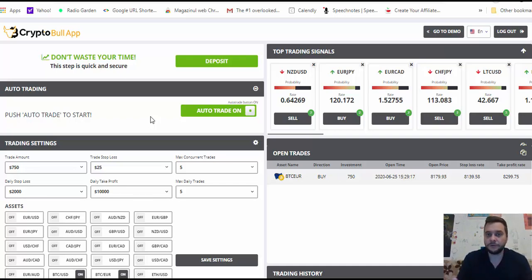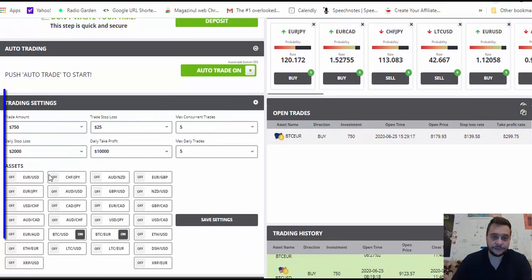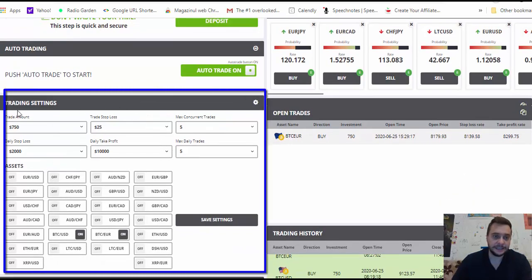Until this moment, for me, it was working like a charm. So I will show you a little bit my balance. But first things first, the only thing that you need to know about this trading software is that you have a demo here. You can go to demo and you can try it first. And the other thing is that you need to set these settings here.